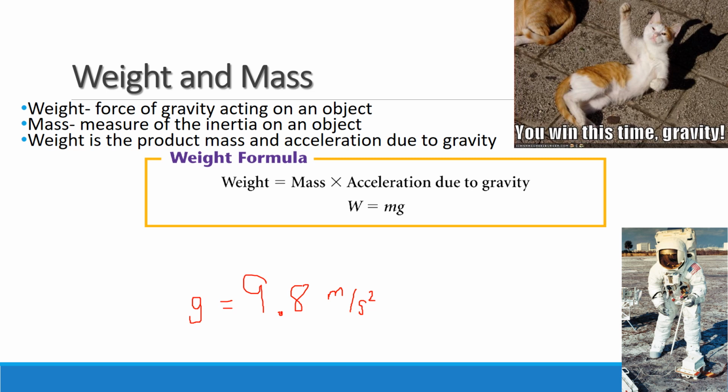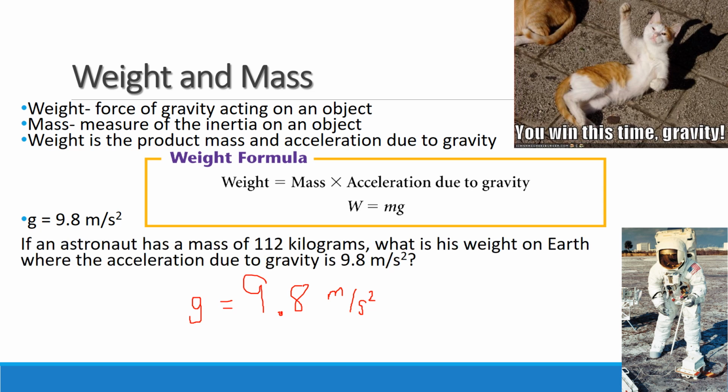This is why if we traveled to the moon, our weight would be about 1/6 that of what it is here on Earth, because the gravity on the moon is about 1/6 that of Earth. I know we don't talk about it a lot because everything on Earth has the same acceleration, but just know this formula. And there's our g. Okay.